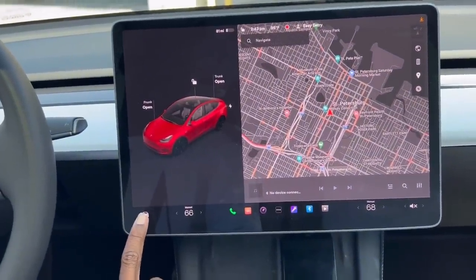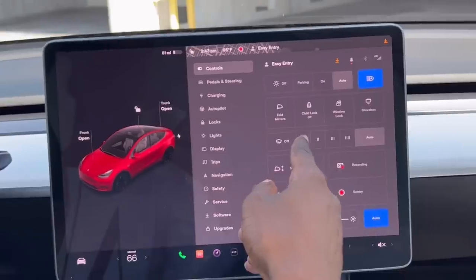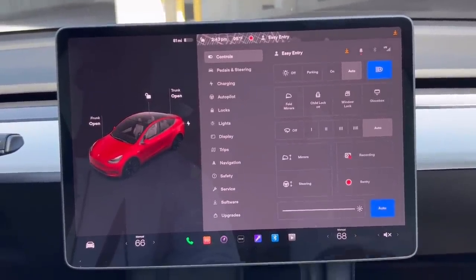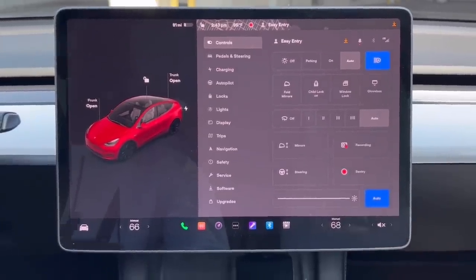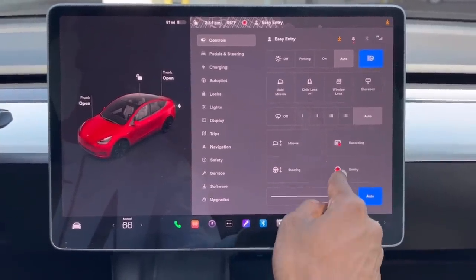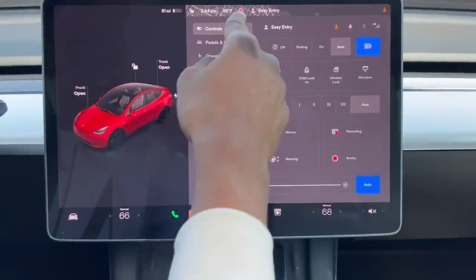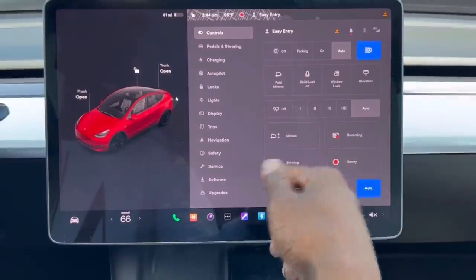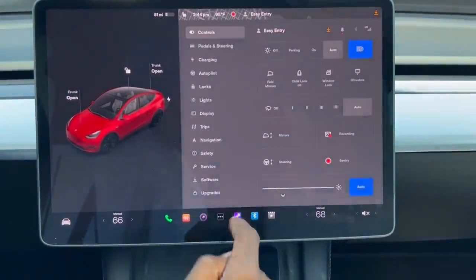You click this little car, it shows you all the controls. If I want to fold a mirror, child lock is off. I had it on, but Jameson Brothers was here, and then I turned it off because they're older, and they can get out. Right here is basically telling us that it's recording everything around the car, and that's how we see our cameras, like I was showing y'all.